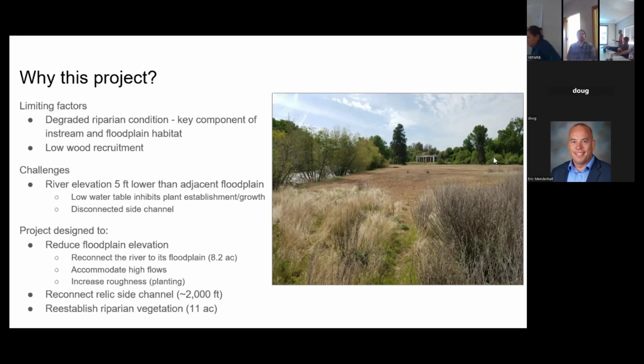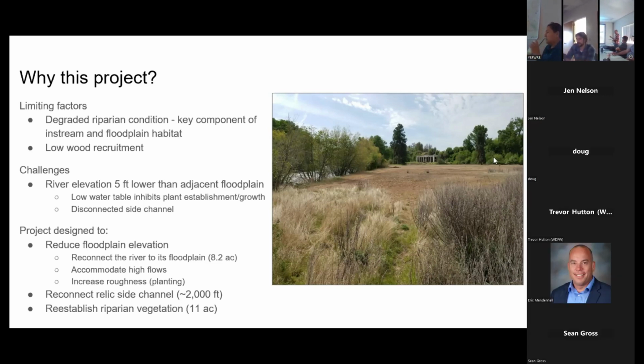So our project is proposing to reduce the floodplain elevation to allow connectivity and accommodate the flood flows. We want to reconnect 2,000 feet of this existing side channel, and also establish a riparian forest. So the challenge here is that 5-foot elevation difference. We're going to have to balance the earthwork that's going to be needed with the ecological benefit. That's something we're going to draw up with the designers, including our input and hopefully a technical advisory group, to come up with a solution that we can make work.